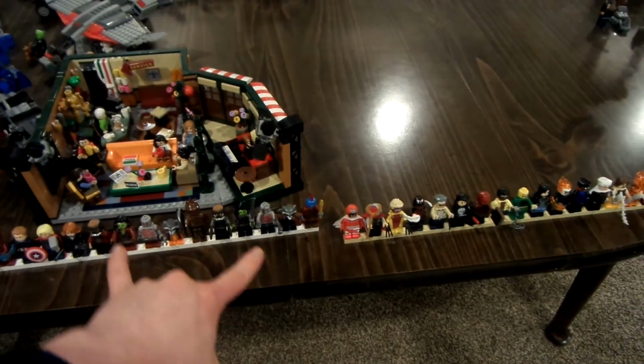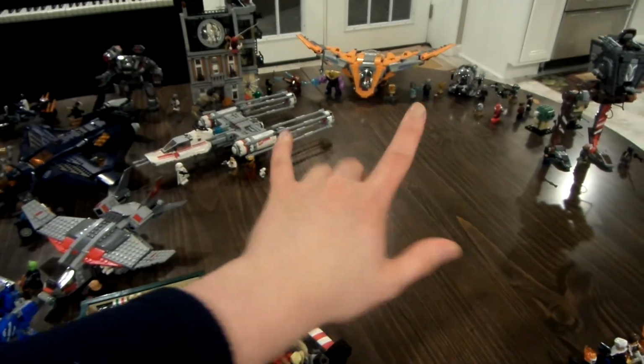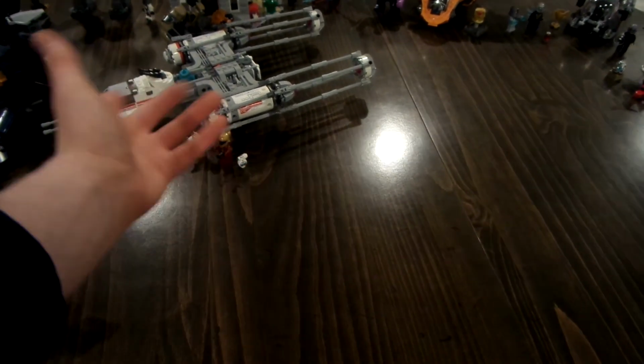I have some minifigs lined up here that I will probably put in my minifig bin over there. I have the Friends Central Perk set, and then the rest is Marvel. Actually, no, that's Star Wars back there, and this is Star Wars as well. I'm going to keep those for the next year or so. I might get rid of this soon, or maybe, I don't know. Might sell that one. I'm definitely keeping this. I might actually keep this.